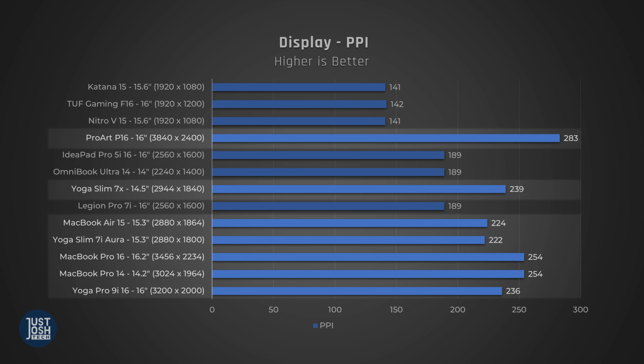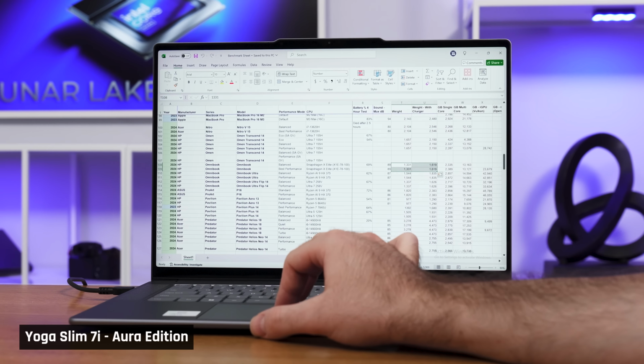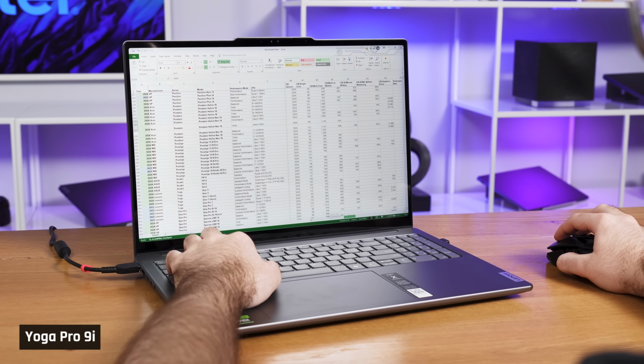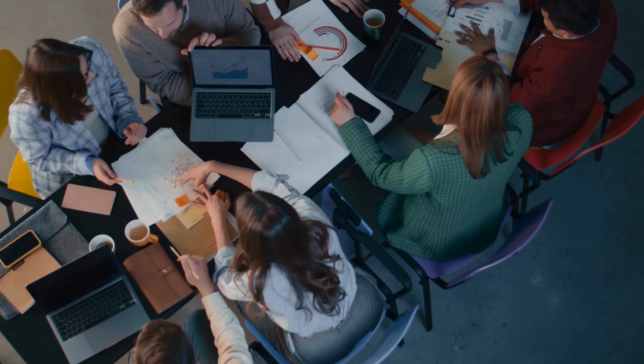A matte display certainly helps with this, as it is non-reflective, but it won't completely solve this issue. And when it comes to the display's resolution, I recommend around 220 pixels per inch or higher. This will make small text and numbers just easier to make out, as they will appear crisper. A fast refresh rate display is also a nice bonus, as it will make scrolling through lots of data just look silky smooth.